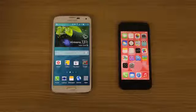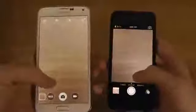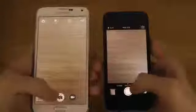Of course, we have some pretty fun things on the internal side. 16 megapixel here, a camera on the Galaxy device versus an 8 megapixel shooter here on the iPhone 5. And I mean that's a lot more pixels that you do get on the Samsung smartphone, and I might do a camera comparison video more in depth here in the future.